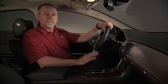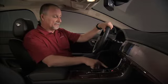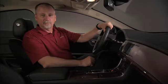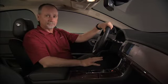Standard on all XFs is push-button start, and the first thing you notice when you get inside the car is the flashing start-stop button, basically showing the heartbeat of the XF and encouraging you to get going. But actually, we're going to leave that for just a moment and talk about some other technologies.